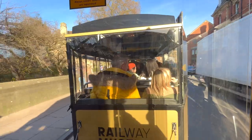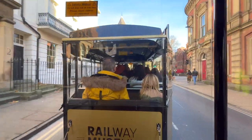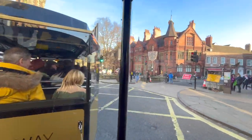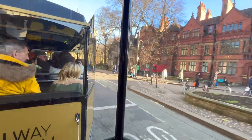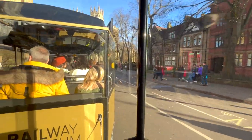As the road train continues its journey, the magnificent York Minster Cathedral gradually comes into view. The stunning Gothic architecture and the grandeur of the cathedral's facade leave passengers in awe. The train approaches the heart of the city, where the cathedral stands as a beacon of history and spirituality.